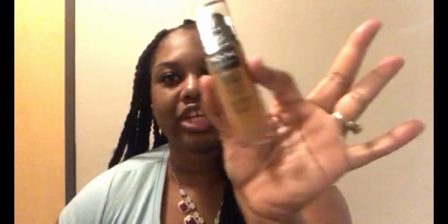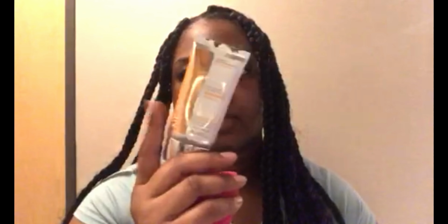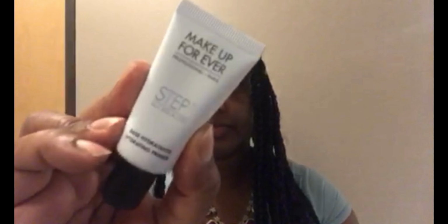Yesterday we were walking around the Vegas Strip and I went into NYX and picked up Alissa Ashley's new foundation. It looks like this, and I picked it up in the shade Cappuccino. I'm going to start off with my moisturizer, which I already put on, coconut butter that I use, and then I'm using sunscreen because it's very hot outside. Now I'm using my Makeup Forever Step 1 primer.